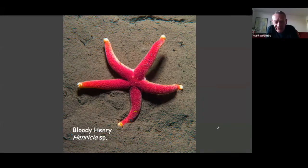You can see the same features as we saw on the common starfish. It's got five arms. It's slightly rough. It's a bit velvety, I think, rather than spiny. There's the little madreporite that actually draws the water in. You can just see a little tube feet at the end. And again, at the tips, they have little eyes.